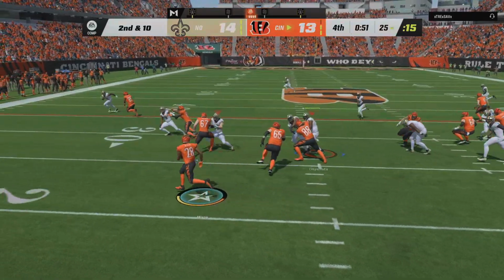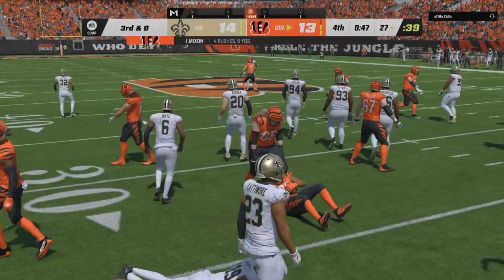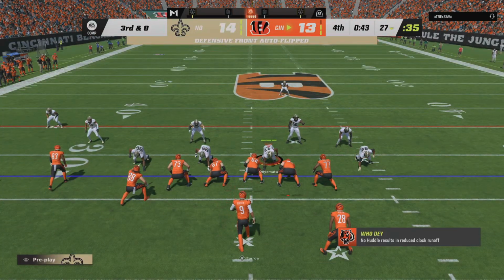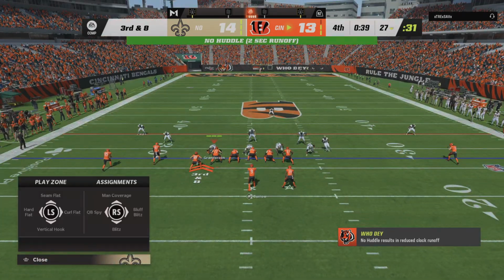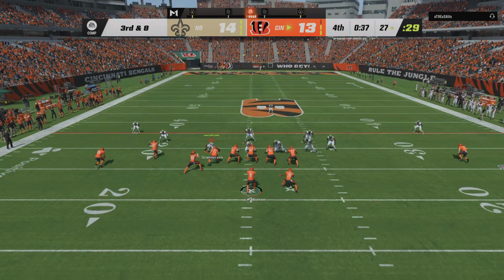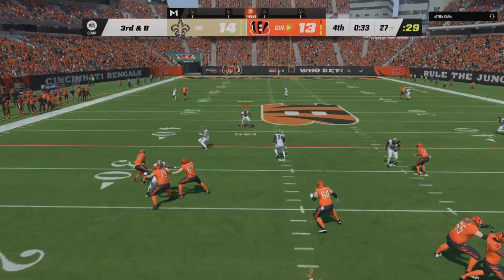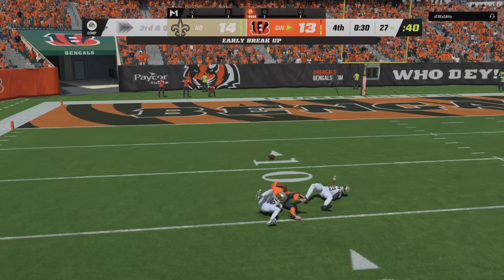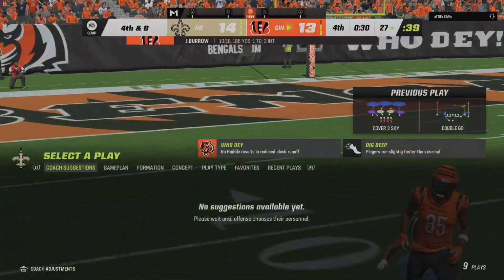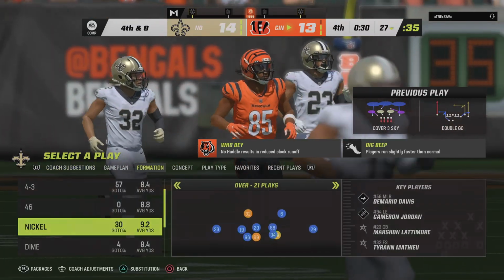On 2nd down, here's Mixon. And he's upended after a gain of 2, out to the 27. They'll be in search of 8 yards here as they hope to convert the 1st down. To throw, Burrow. Now a desperation throw deep downfield, and that will be incomplete. Well, they weren't scared to let it fly, but it falls to the ground and brings up 4th down.